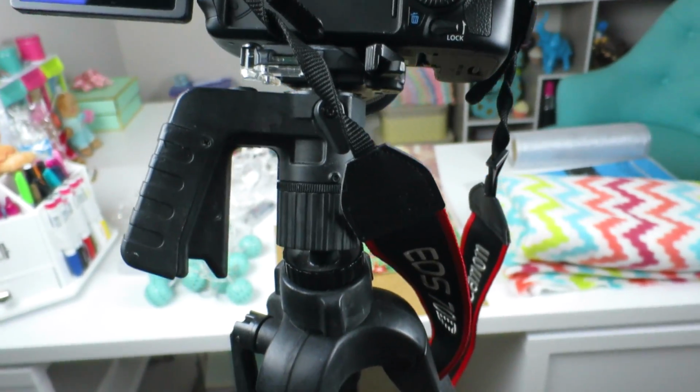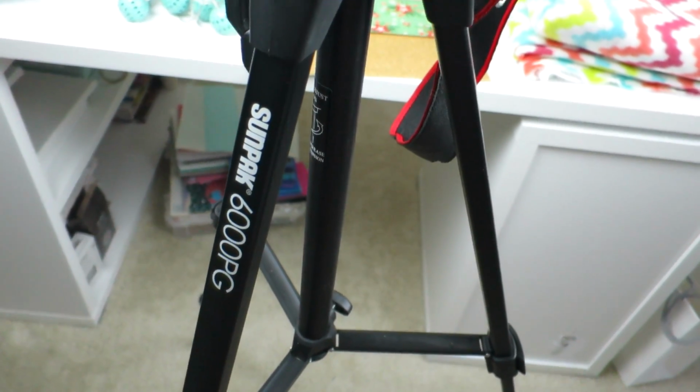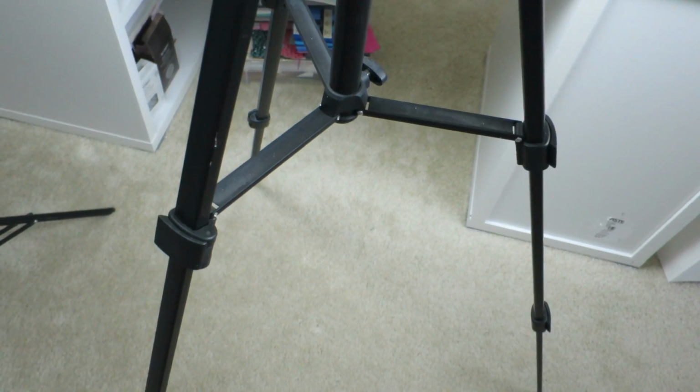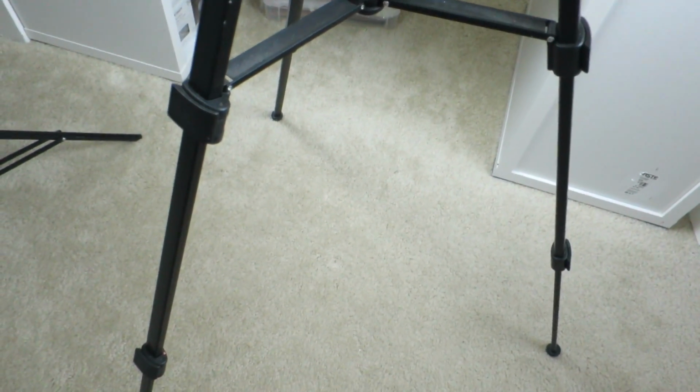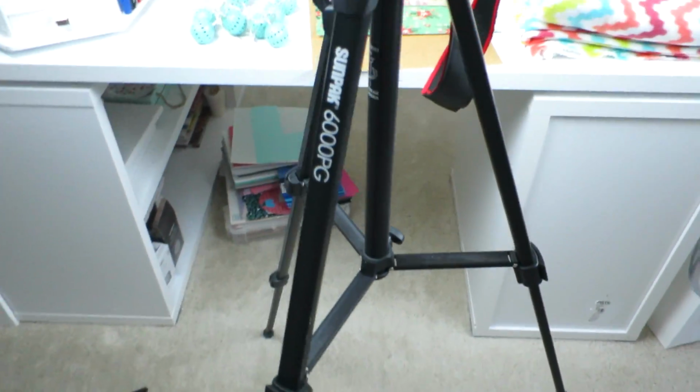I basically just had the camera on nothing this whole time, like, here, look at my tripod and camera while I talk. So this is a tripod that I'm using just because it's very convenient and it's not very heavy. I think this one is from Walmart. It was maybe $60 though, so it's a pretty good one.